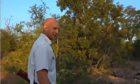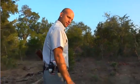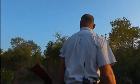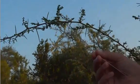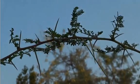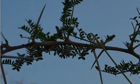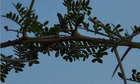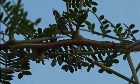Well, you know, this little drainage line that we're discovering at the moment is all just so full of surprises. Dave's just getting caught up in a wait-a-bit bush. But have a look at this wonderful, wonderful sight here. This is actually a full-grown grasshopper pair. There's a male and a female here. The top one is the female, she's the bigger one. The bottom, more colorful one, is the male.